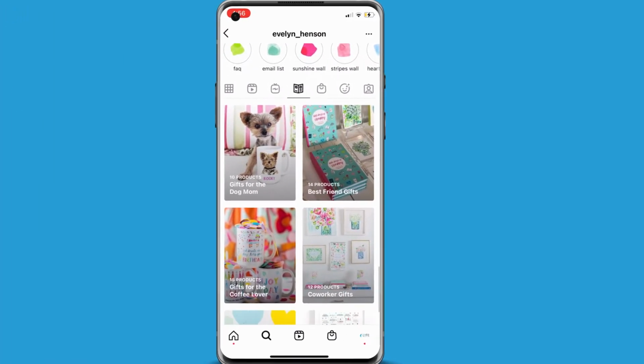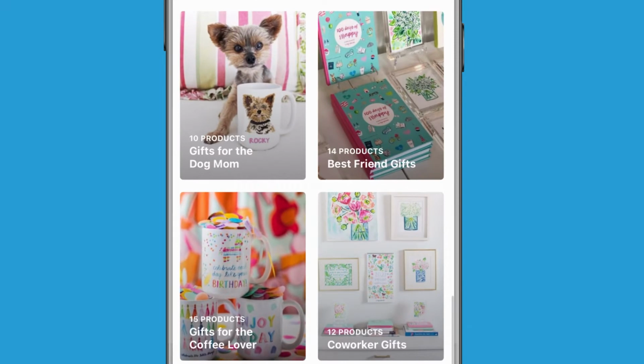And depending on how your business relates to any of those three categories, guides can be a great way to promote your business. This small business owner, for example, sells hand-painted mugs, calendars, and greeting cards, and is promoting her own products in her list of coworker gifts, gifts for the coffee lover, etc.